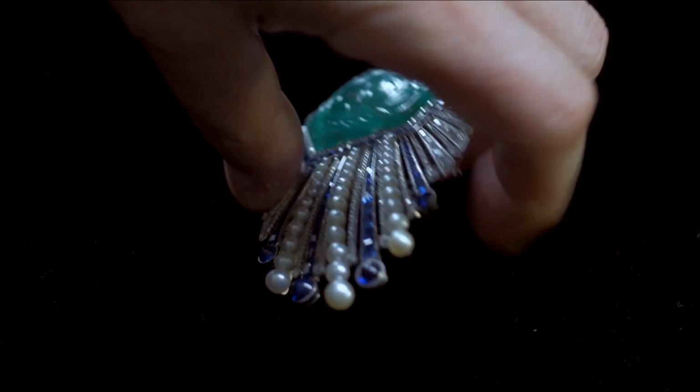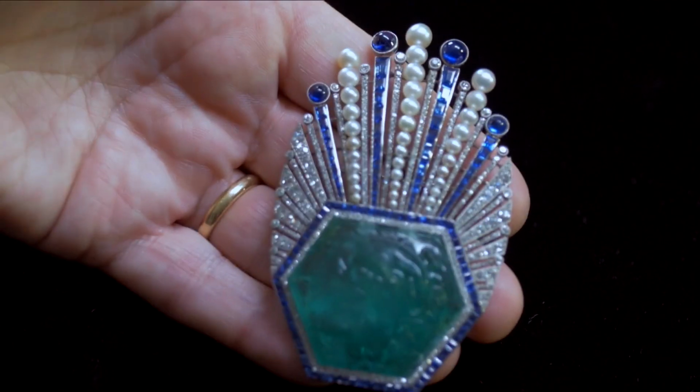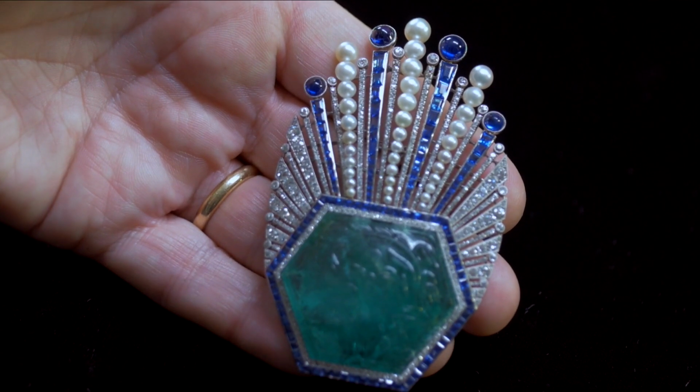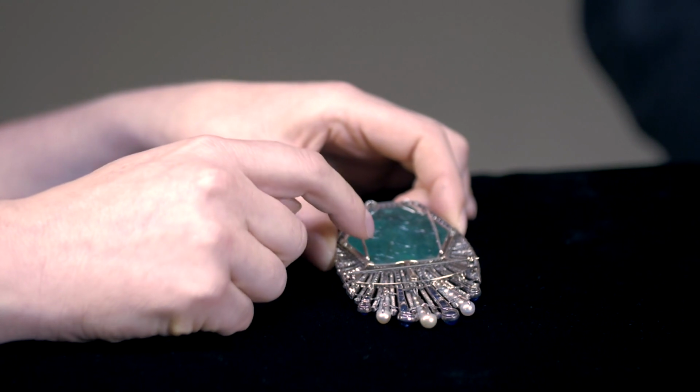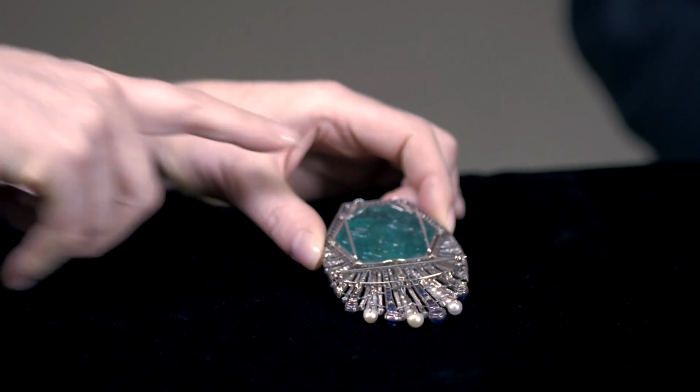Well, there's nothing more informative about a piece of jewellery than handling it. Look at it, working away in the light there, returning the light in the most fantastic way. It's carved in a way that we often associate with Indian emeralds, and it helps to give away the date of the carving because the design is quite asymmetric and there's this foliate leafy design.